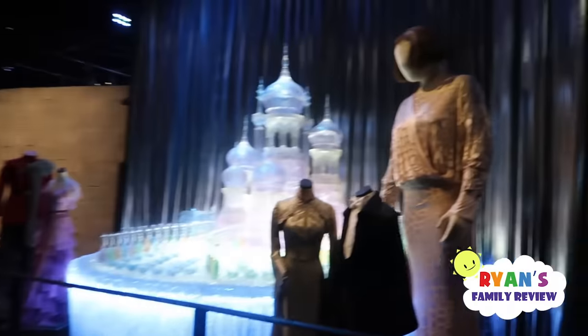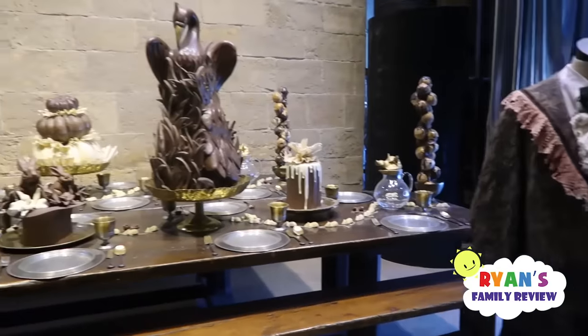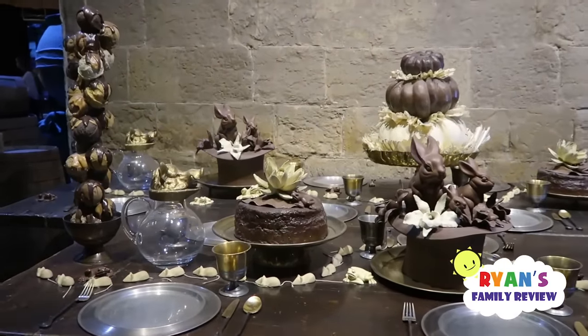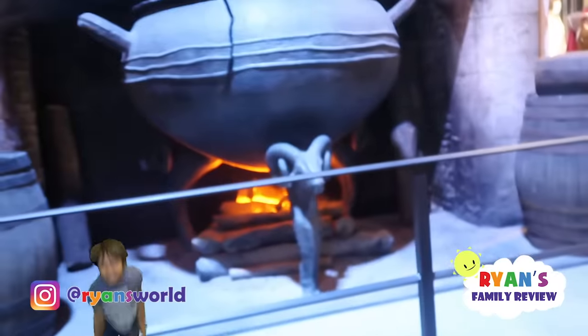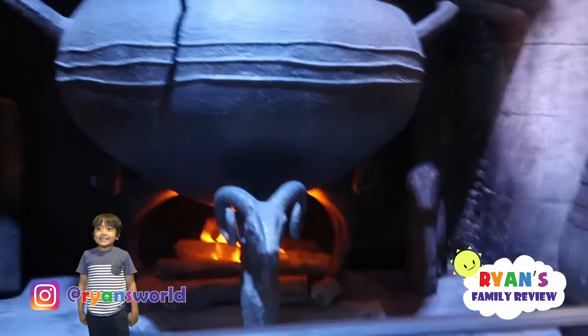Alright, we keep walking. Whoa. Oh, this is where they have the chocolate feast. Look at everything that is chocolate. Chocolate cake. Chocolate bird or something. The pot. Oh, the pot? I wonder what they're cooking. What are they brooming in there? I think Ryan, you can fit in there. Ryan, you want to go in that pot? I'm gonna bring you over there.